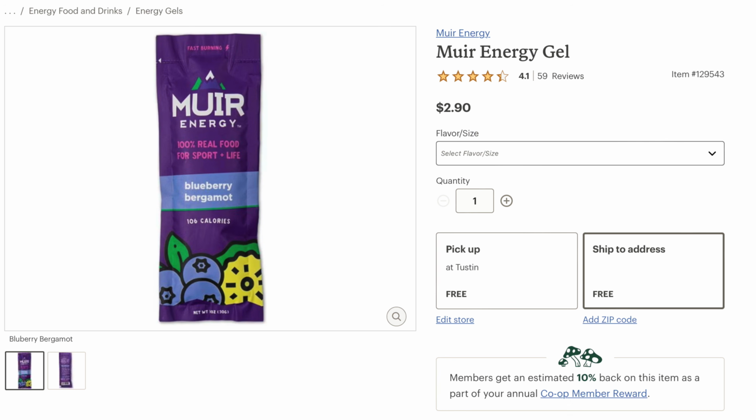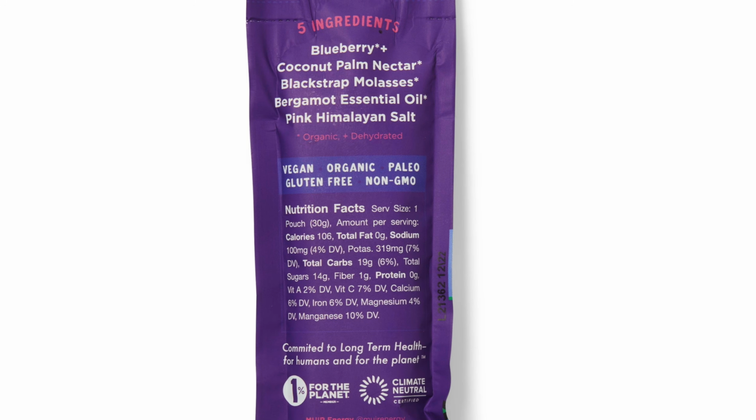I don't use traditional gels anymore, but there are these gels, I think it's Muir Energy, like John Muir. They're all natural. They're made from, you know, like figs and fruits and things like that. And if I'm doing a hike where I might need some extra little boost going up a tough climb or something, I'll bring a couple of those gels with me. But otherwise, you know, I kind of keep it pretty simple in terms of food.